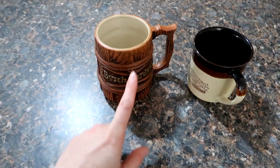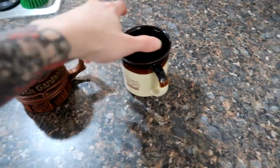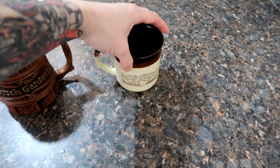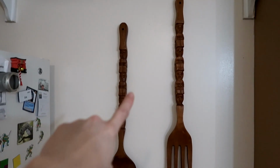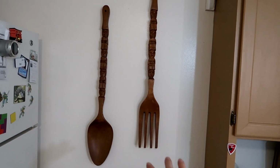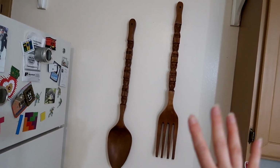Plus, this is a vintage 70s mug from Busch Gardens, Williamsburg. I have 4 of these Rise and Shine mugs from 1984 and Hardee's. And then the best part is I also got these. So again, $106 for everything. I've sold a similar set for $40 plus shipping before. So I know I can pretty much make all of my money back just on the hard goods.